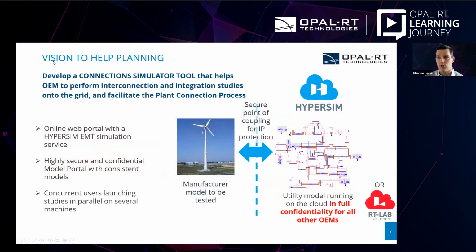Another area is the vision to help the planning more specifically. That relates, if some of you attended the Australian Energy Market Operator webinar that they gave yesterday within the ESIG group. The goal is really to provide a connection simulator tool that will help OEMs to perform interconnection and integration studies onto the grid and facilitate the planned connection process. And the goal here is to provide a really, really fast simulation that integrates OEM controls with confidentiality of their IP.